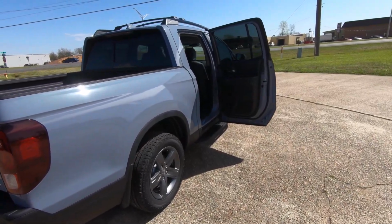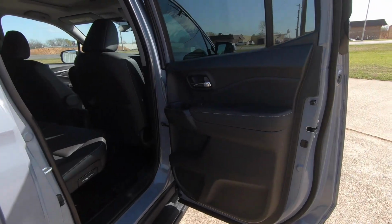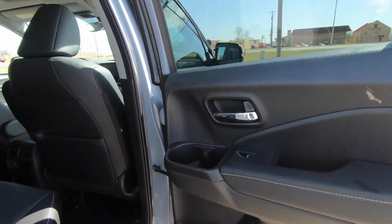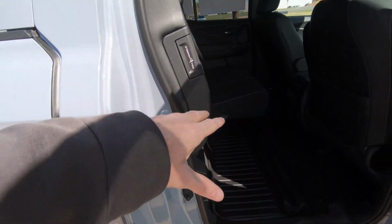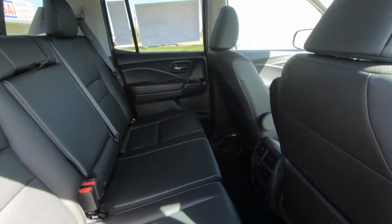One thing that I personally noticed that is missing here is there is no door bin on these rear doors, so your rear seat passengers are kind of going to be hurting for a little bit of storage space. Now there is a lot of space underneath the seats, and obviously you can raise both sides up here. Pretty easy to do via this latch right here. So put that back down, try and do that carefully so you don't make too much noise.